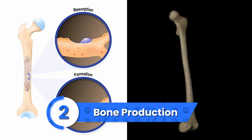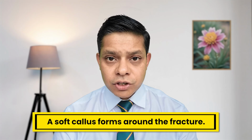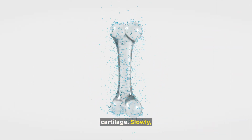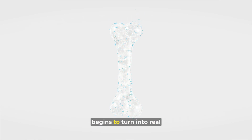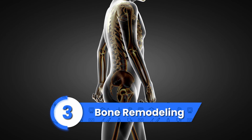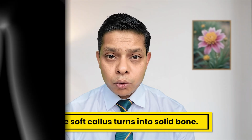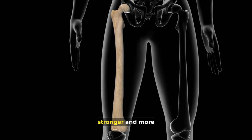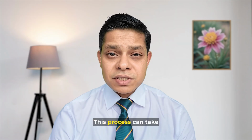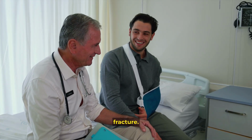Stage 2. Bone production. Over the next few weeks, a soft callus forms around the fracture. Think of it as a temporary bridge made of cartilage. Slowly, this callus hardens and begins to turn into real bone. Stage 3. Bone remodeling. During this phase, the soft callus turns into solid bone. The bone becomes stronger and more structured, just like before the fracture. This process can take several months or sometimes even up to a year, depending on the fracture.